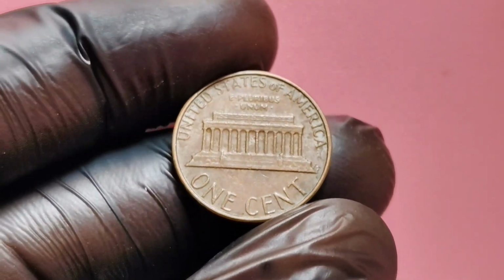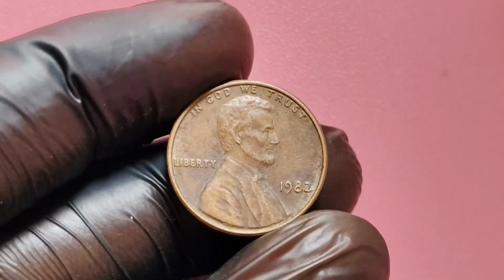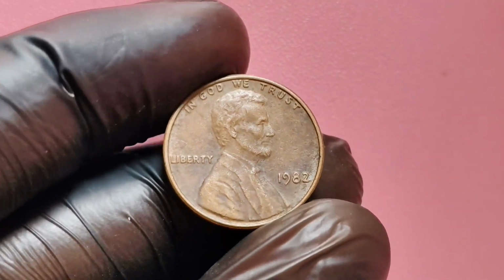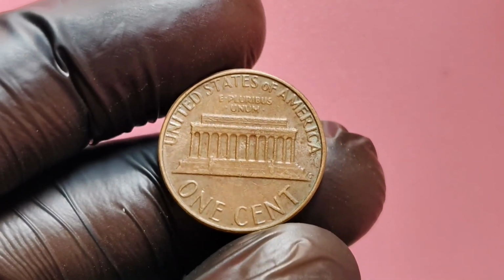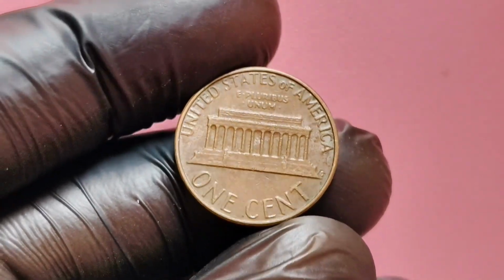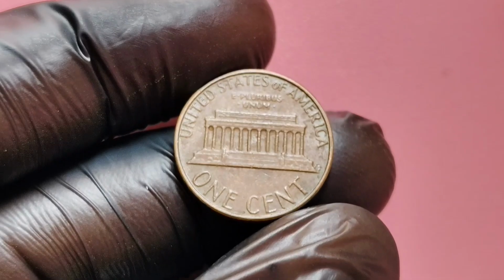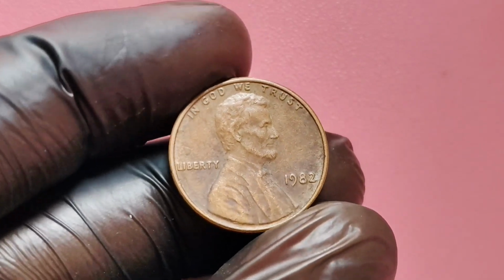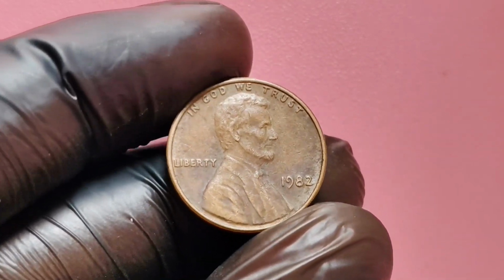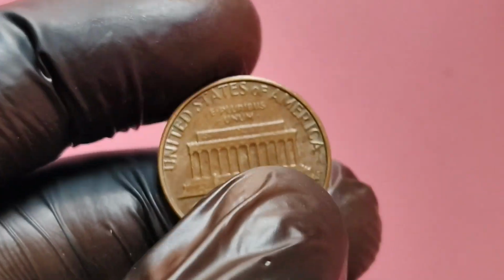Now, you may be wondering, how can you tell if your 1982 penny is one of these rare, valuable coins? The first thing to check is the weight. Copper pennies weigh about 3.11 grams, while the newer zinc pennies weigh only 2.5 grams. You can use a precision scale to weigh your penny. If your 1982 penny weighs 3.11 grams, then you might have a copper version. But remember, both copper and zinc 1982 pennies were made, so weighing alone doesn't guarantee its rarity.